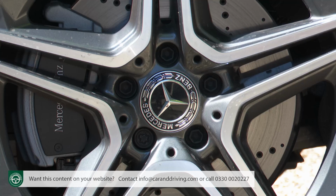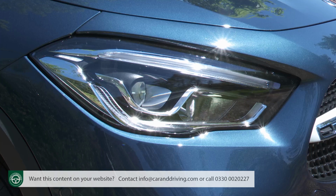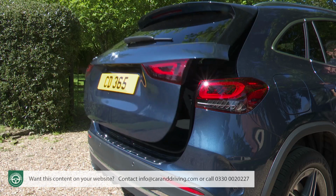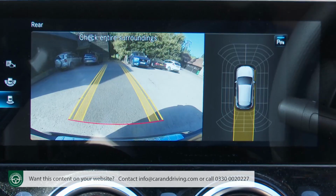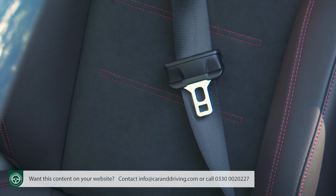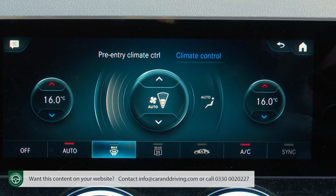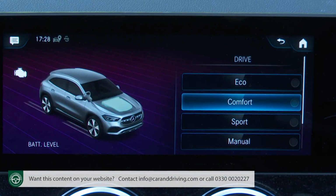Even this base exclusive edition variant comes with 18-inch 5 twin-spoke alloy wheels, LED high-performance headlamps, polished aluminium roof rails and an EasyPack powered tailgate. Plus there's power folding mirrors too, a reversing camera and all-round parking sensors. Inside, the upholstery is trimmed in black Artico man-made leather, plus you also get heated front seats, thermotronic automatic climate control, and there's a dynamic select driving mode system too.